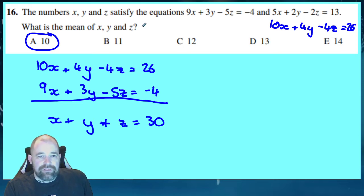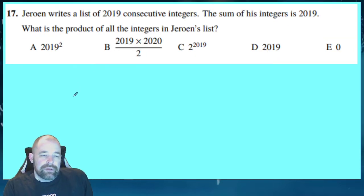So simultaneous equations, you have 2 equations, so you can work out 2 answers. If you have 3 variables, you need a third equation. So we couldn't work out what x, y, and z are, but we do know that x and y and z together is 30, which means the mean is 10.